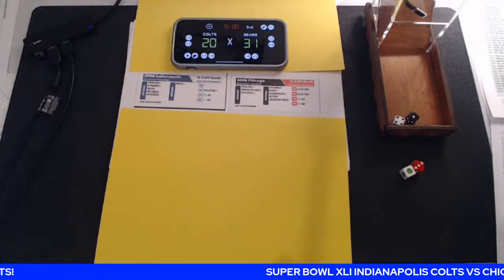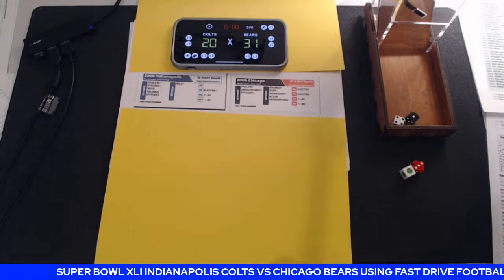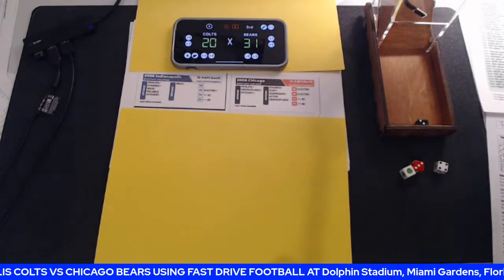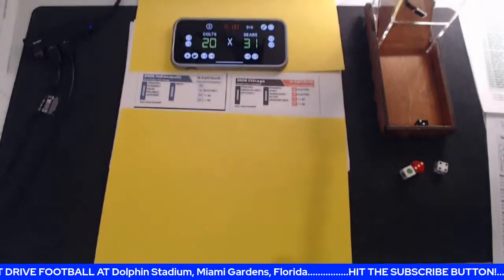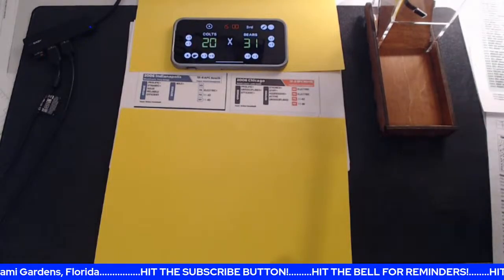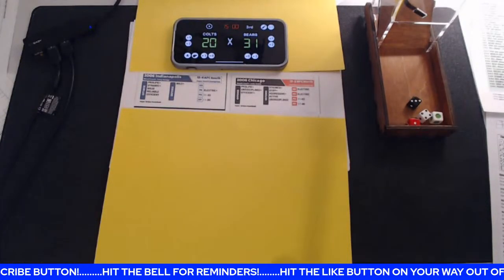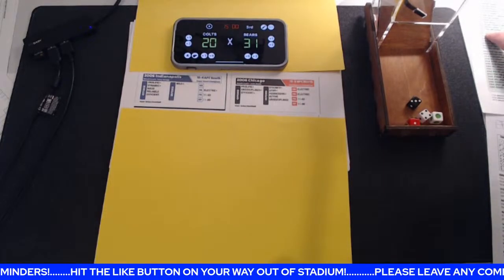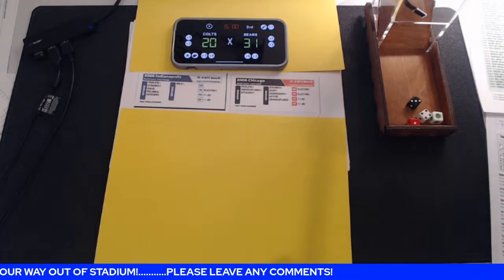A 14 on a coffin corner. Roll a 1 or a 2 and they block this punt. They don't. So it'll be average field position for the Bears. Alrighty. Colts have to come up with a stop here, I would think. This game is going to be over before you know it. A 1-3-4. Poor field position? No, it is not. Inept defense? No, it is not. Field goal attempt.